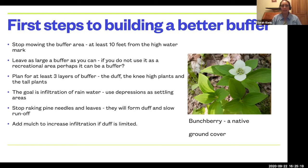So you want to plan for three layers of the buffer: the duff, the knee-high plants and the tall plants. And the tallest plants need to form a canopy. The more complete the canopy is, the better your root system is going to be.